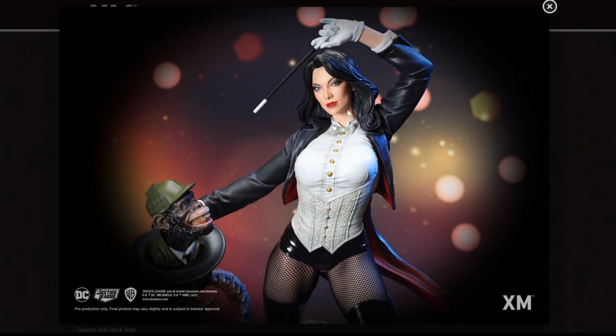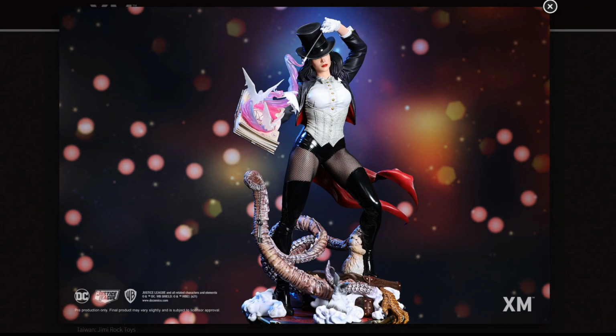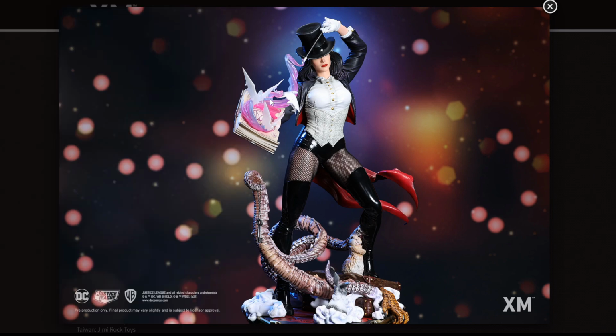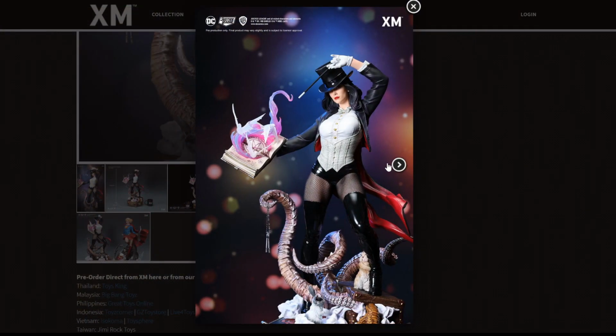And this is the more playful portrait. I think a lot of people are going to display this one the most. The hat looks better here than they did on the Prime1 Studio. The size of the hat is appropriate. The book spells there, you see some creatures being formed there, some birds and things like that. It's just great. The whole concept here is really good. And the paint job is perfect.